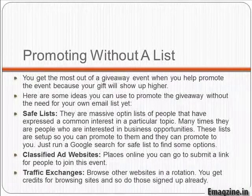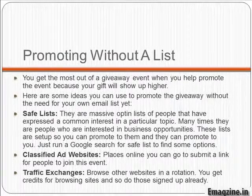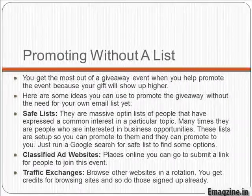Traffic exchanges, basically you browse other websites in a rotation, so you get credits for browsing sites, and so do those signed up already. So kind of what happens, you can just Google traffic exchanges.